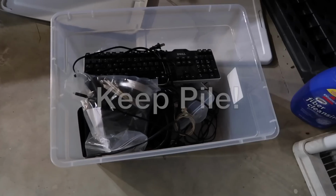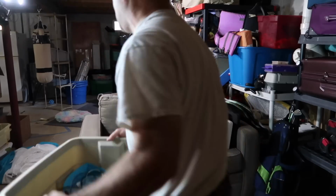We got an empty box. I guess that's what he's keeping, but the lid will be able to shut. It's just kind of tossed in there. And then all that is what we're getting rid of. Woohoo! That's not even a full box. It's like half a box.